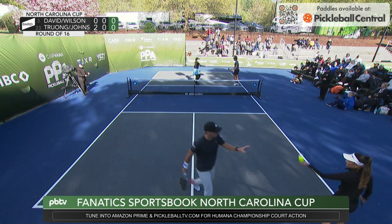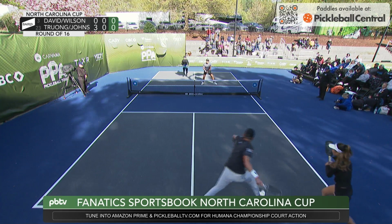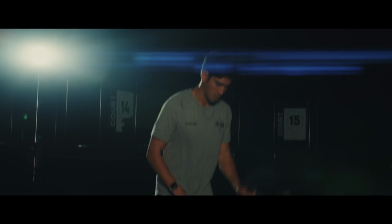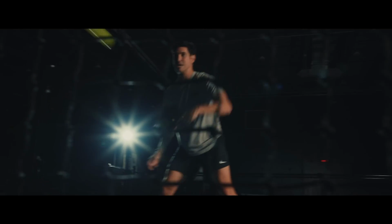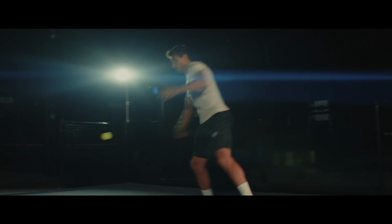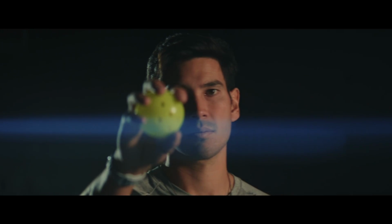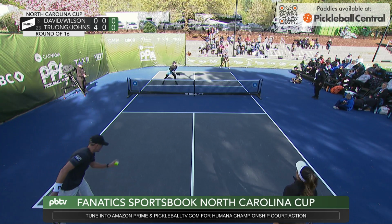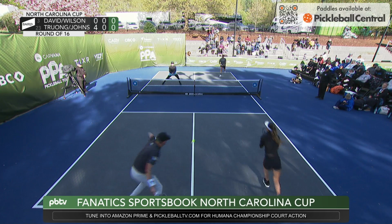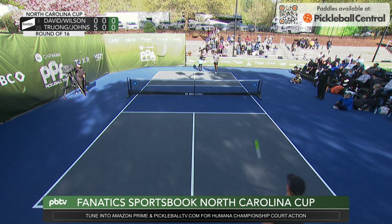It's really tough with this ball, this Vulcan ball. Sometimes it's a little harder, so it plays very fast. A lot of drives work very well, and some love off the net there. The official ball of the PPA Tour. This Vulcan ball, I'd say I'm seeing a lot more drives than normal. A lot of people are using the drive and crash more. And Collin Johns being very aggressive here. Get some love off the net there.